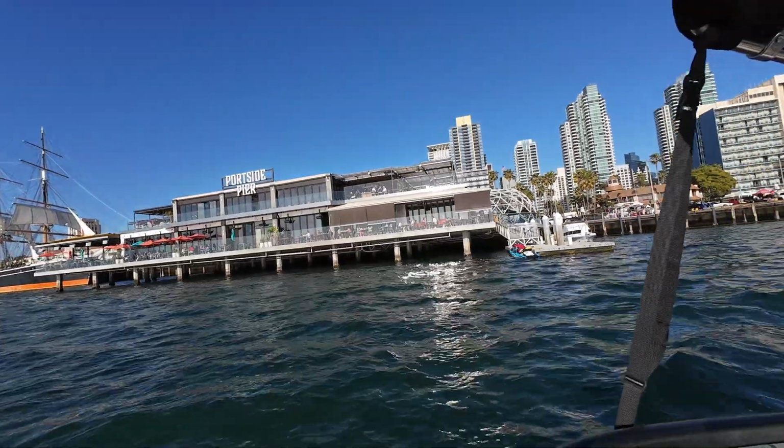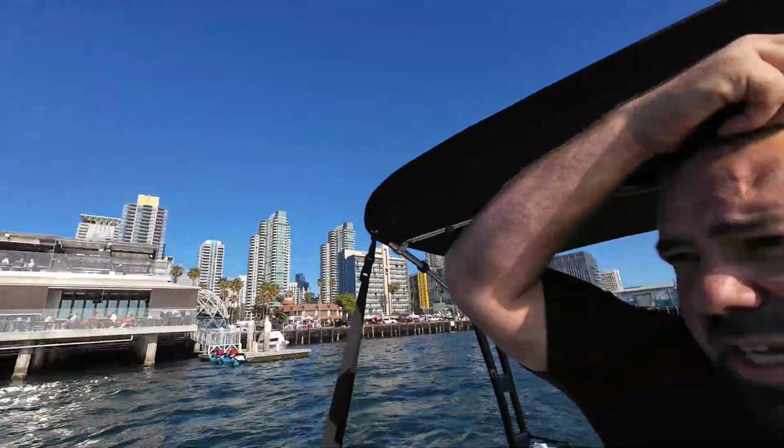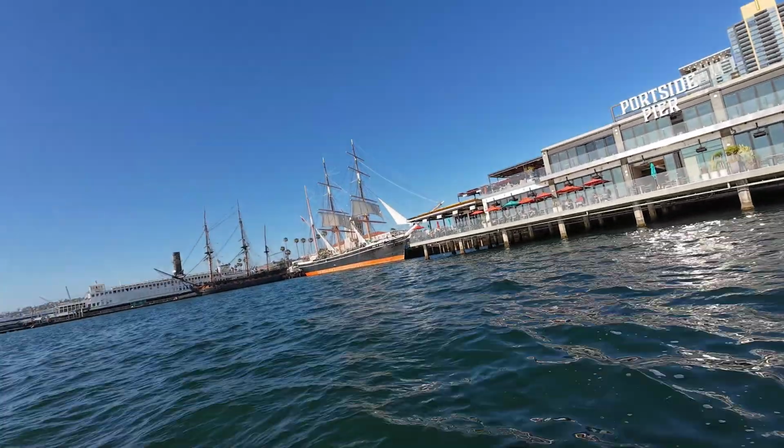So yeah, that's the Portside Pier. This is newer. It used to be Anthony's Fish Grotto and some other thing, and now it's a combination, I think 3 or 4 restaurants all built up and they kind of all attached to each other. And over here we have the Star of India.